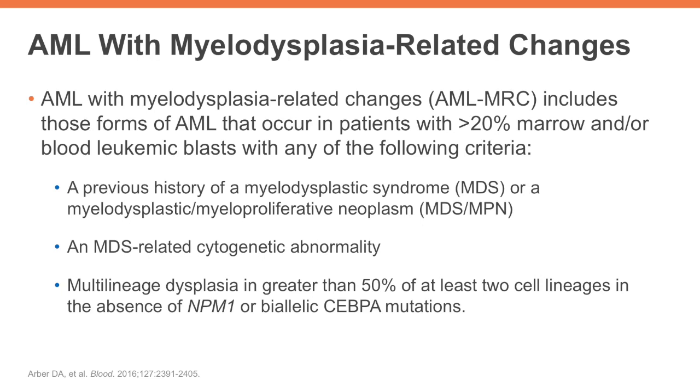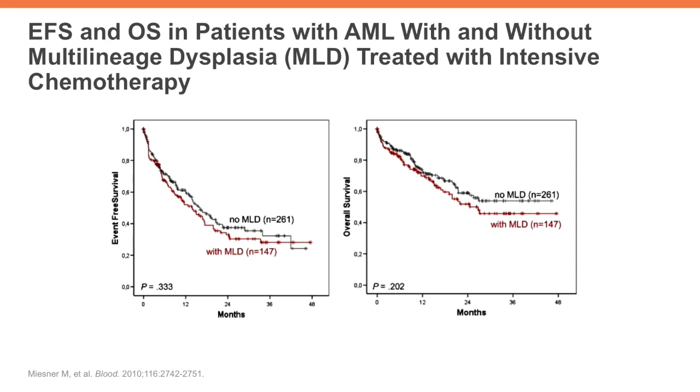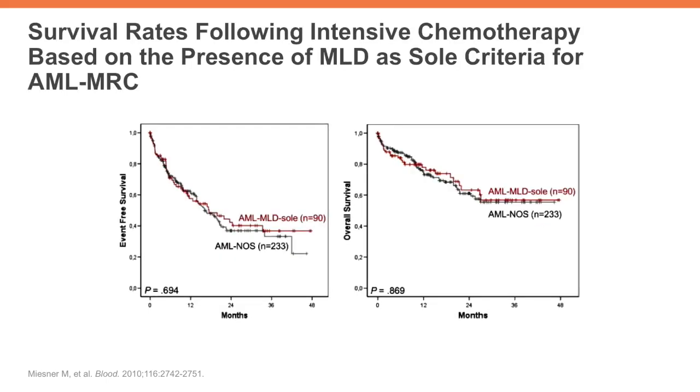But regardless of these two issues, let's look at the data supporting multilineage dysplasia as a risk factor in patients with acute myeloid leukemia. When the WHO first suggested that multilineage dysplasia be used as a criteria for myelodysplasia-related changes, the German AML study group analyzed data from patients treated with intensive chemotherapy to look at the impact of multilineage dysplasia on prognosis. First, they noted that the event-free survival and overall survival of patients with AML with and without multilineage dysplasia treated with intensive chemotherapy was virtually identical. Also, the survival following intensive chemotherapy based solely on the presence of multilineage dysplasia as a criteria for myelodysplasia-related changes was similar to patients who had AML that was not otherwise specified.